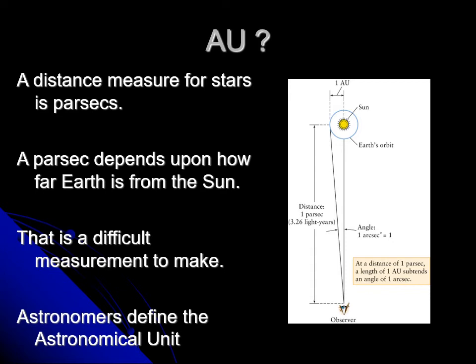Okay, measuring distances to planets is even tougher. Spacecraft don't have odometers. How do you measure how far the moon is? How do you measure how far other planets are? And stars, if it takes tens of thousands of years to get to the nearest star, how do you measure that distance? And we triangulate on it. As Earth goes around the sun, it views a star, and then it sees the star from a different angle, and you measure that angle. If you know how far it is across Earth's orbit, you can use geometry to figure out that distance right there. And so astronomers would define that distance.